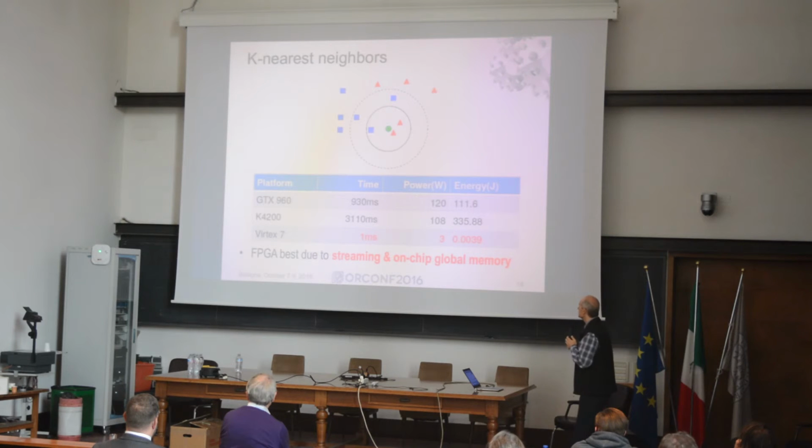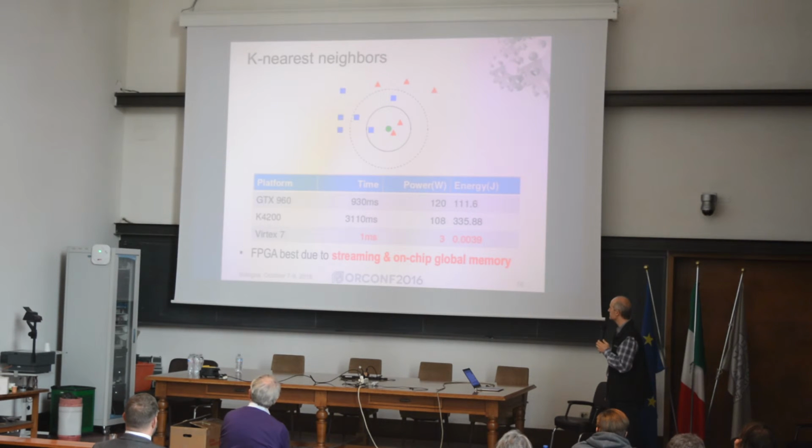In this case, we can see the machine learning algorithm K nearest neighbor. And here we have very good performance from an FPGA because, again, it's using streaming, and the global memory can be mapped on chip, whatever is needed. And we can see that in terms of energy, it is much more advantageous than GPUs.